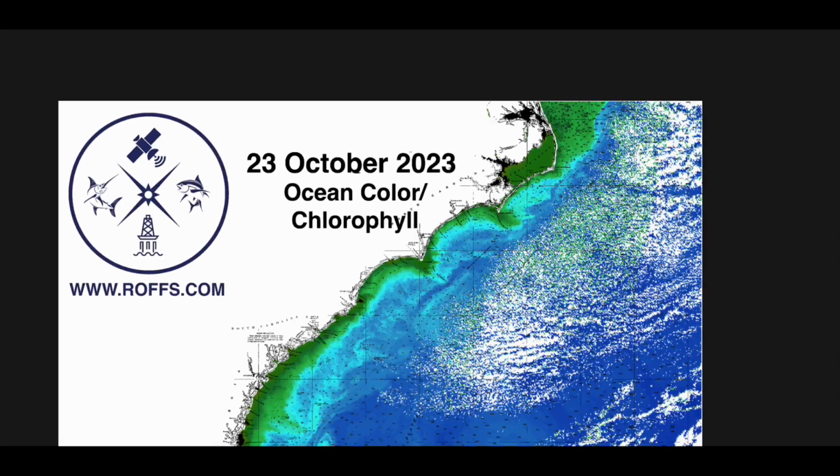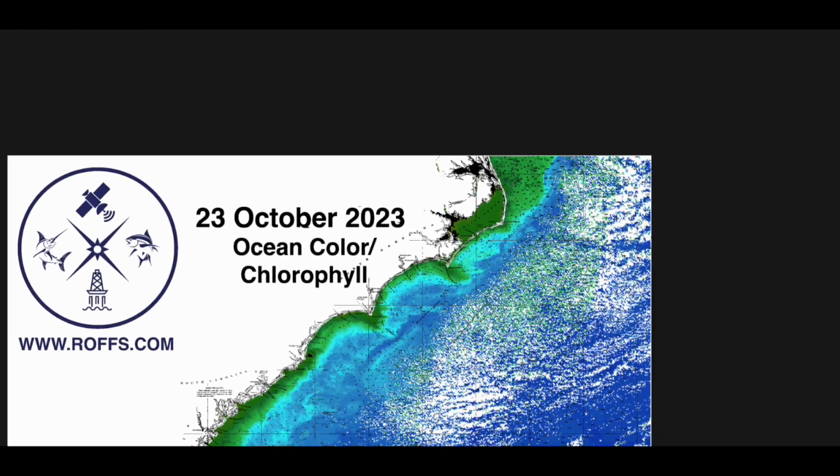In this area, the relatively large eddy we talked about previously off of Cape Fear here. And then again, the clouds also came through for the ocean color imagery, but we can again see some nicer water inshore, certainly indicating wahoo, sailfish, tuna, and some billfish.